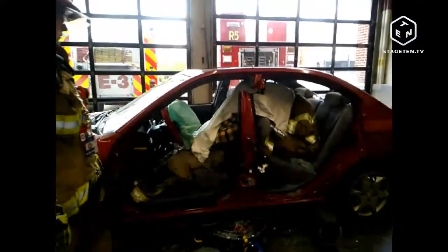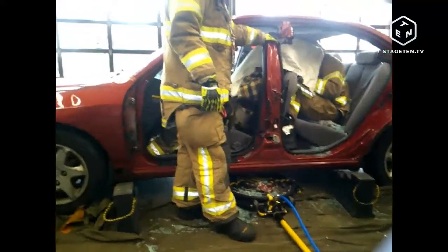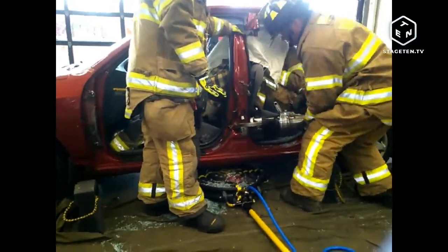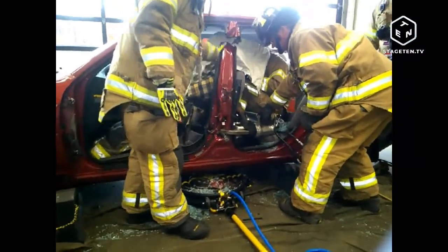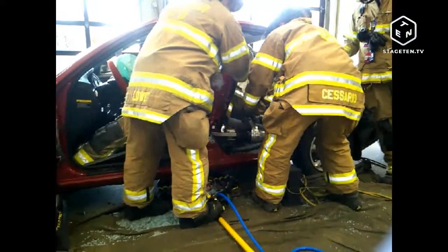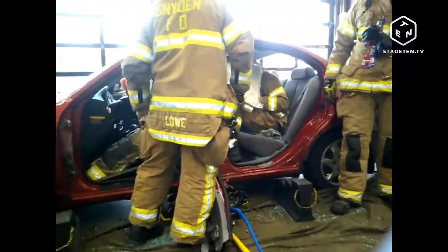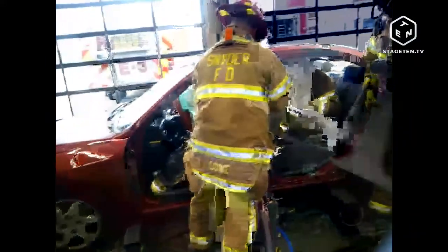So now that the crew has the other door moved, that post that's right by the patient, we're going to cut out of the way. All right, so now that we have the other door taken off, the other post out of the way, we have full access to the patient for ease of exiting the vehicle.